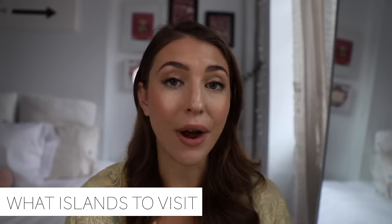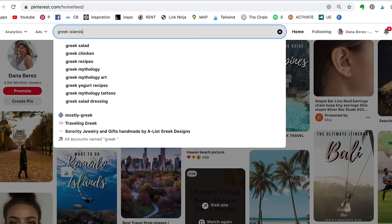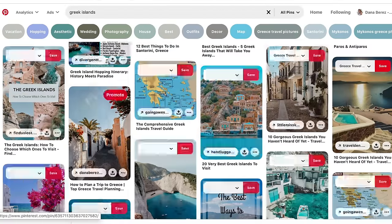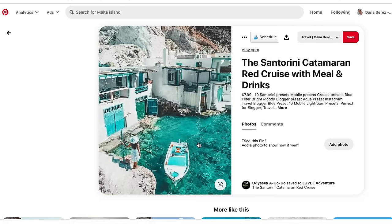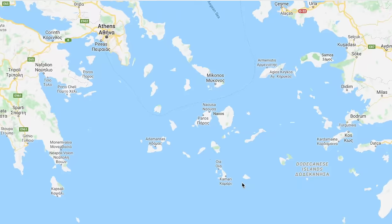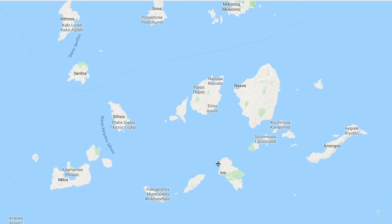So the first thing you're probably going to need to know is what islands to visit. When I was doing my research, I went to Pinterest and found some inspirational images. I had to figure out where that beach was and what island. I'm like, that one is definitely on my list. I also checked out different blog posts and other YouTube creators just to get a gist of what kind of islands I wanted to see. Greece has hundreds of islands to visit. The choice to narrow down does become a bit difficult.